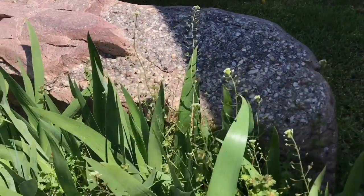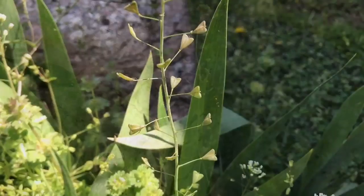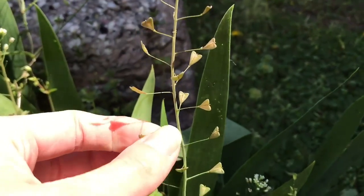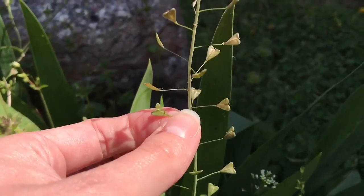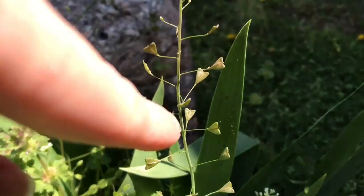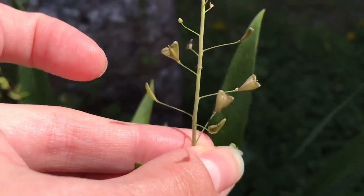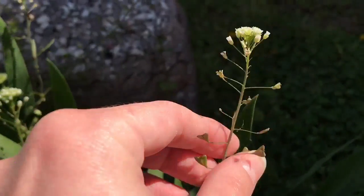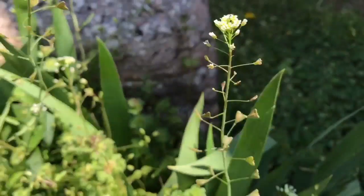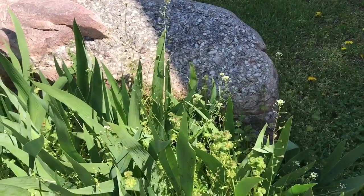Well, right off the bat we have lots and lots of shepherd's purse blooming. My understanding is it is called shepherd's purse based on these right here. These are seed pods, and they're named for the shape of the purses that shepherds carried to the field. This isn't native to North America, but it does flower throughout the whole year. It's a very scraggly wildflower that we have blooming right now.